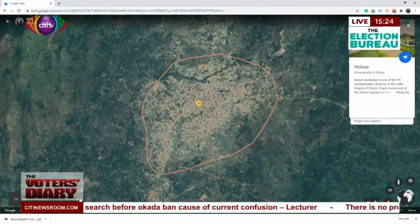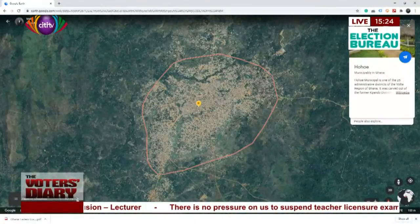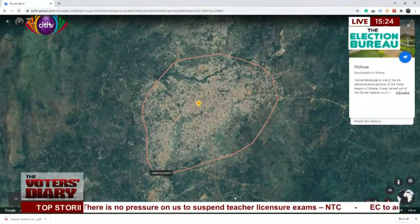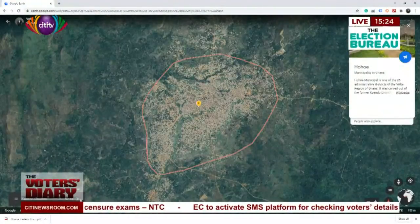Yesterday you told me when I see the brown, it means it's not tarred. What you showed me so far are all brown. So can you zoom in into the Hohoe you are talking about that they have good roads? Let's go through the whole journey, then we'll do the specific towns one by one.